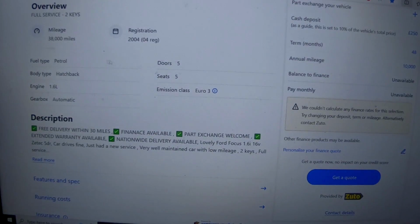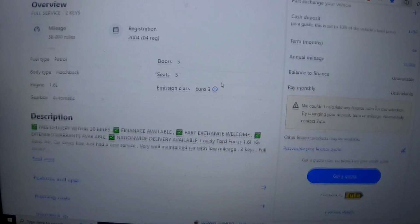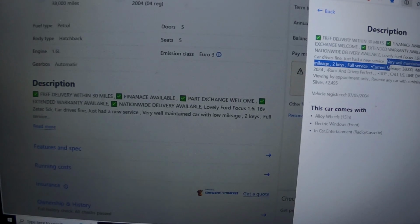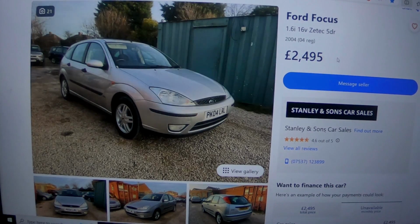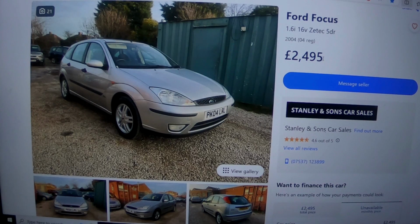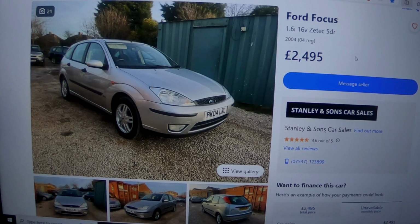Interesting. And this has done 38,000 miles. What? Yeah, okay. 2 keys, full service. MOT expiry in 6 months' time. Oh, that is good money. And if you do want a Focus that has less than 50,000 miles without major defects, that is definitely the sort of price you're looking at now. £2,500, I would say. If this was a private car, £2,000. But yeah, that's actually a really nice car for somebody.